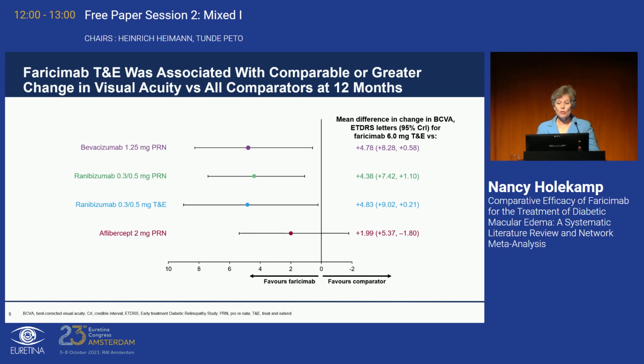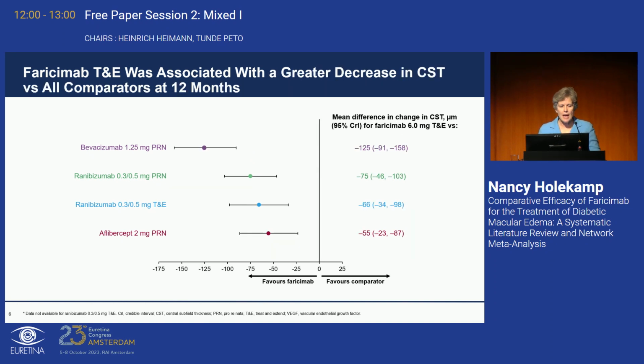Faricimab T&E was associated with greater change in visual acuity compared to bevacizumab and ranibizumab PRN or ranibizumab T&E, and it was comparable to aflibercept 2 milligrams PRN. What if we look at anatomy? Faricimab T&E was associated with a greater decrease in CST versus all comparators at 12 months, this time including aflibercept 2 milligrams PRN.